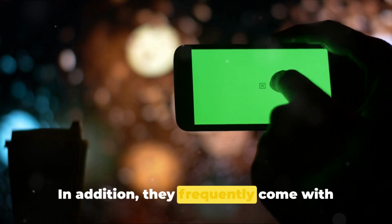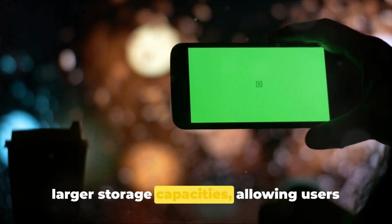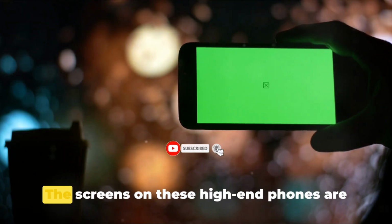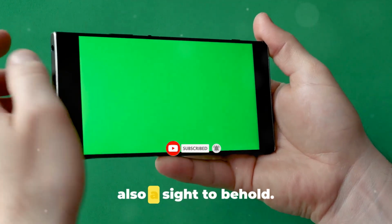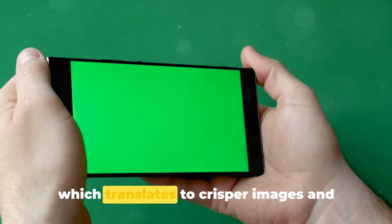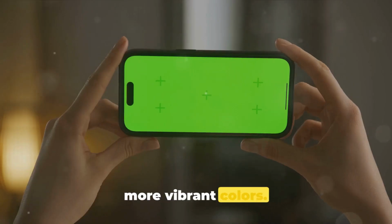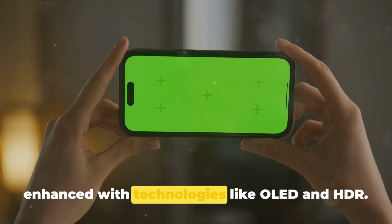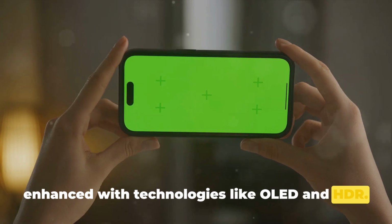In addition, they frequently come with larger storage capacities, allowing users to store more apps, photos, and videos. The screens on these high-end phones are also a sight to behold. They usually have higher resolutions, which translates to crisper images and more vibrant colors. Plus, the viewing experience is often enhanced with technologies like OLED and HDR.